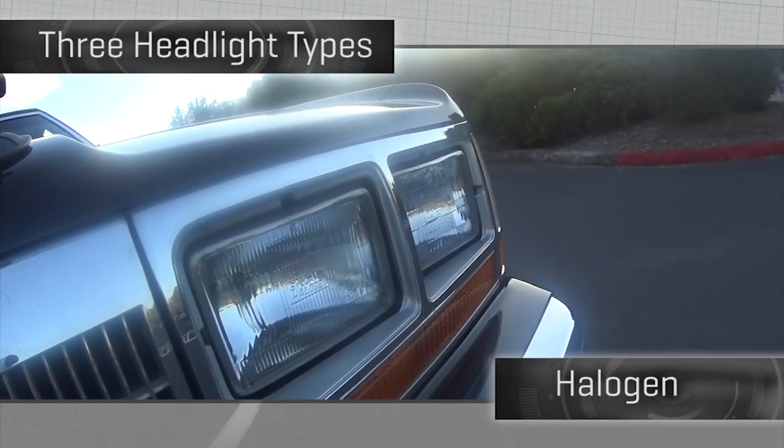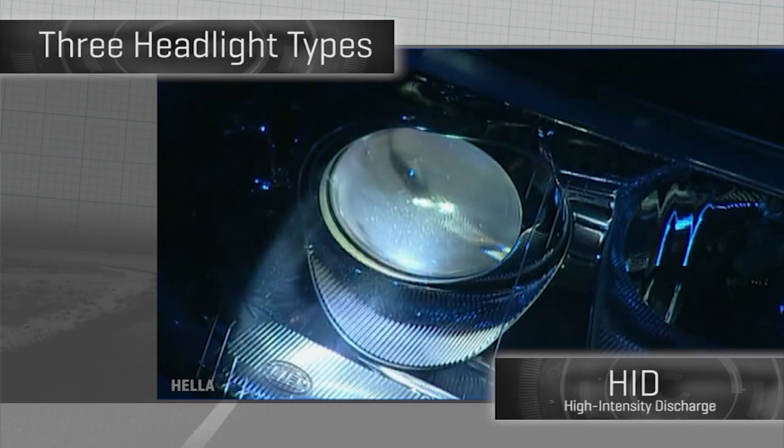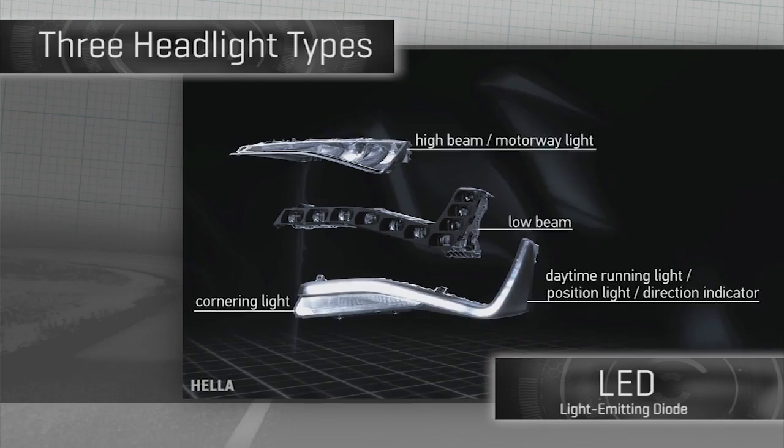First, halogen headlights, like what I've got here on the '88 Ford, and what maybe 80% of cars on the road in the U.S. today have as well. Then, high-intensity discharge headlights. Those are the ones that give you that kind of whitish, blue, really intense beam. And finally, LED headlights, which, to be honest, are still pretty exotic and rare.